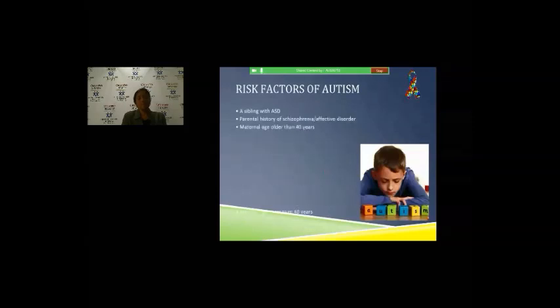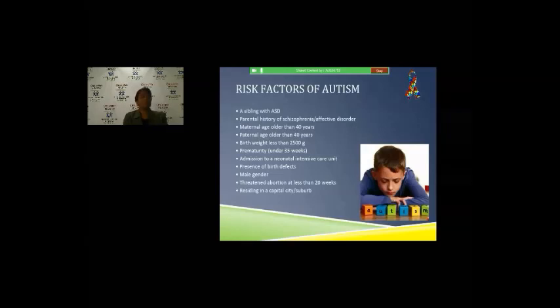So what are the risk factors? This is a long list. And some of the things are really questionable, but having a sibling with autism definitely increases the risk. Being male increases the risk, and then prematurity, low birth weight, and some of those other things in there. There have been various studies that have shown that there may be an association with it, but obviously take some of those with a pinch of salt.